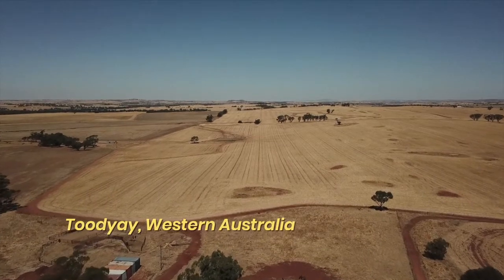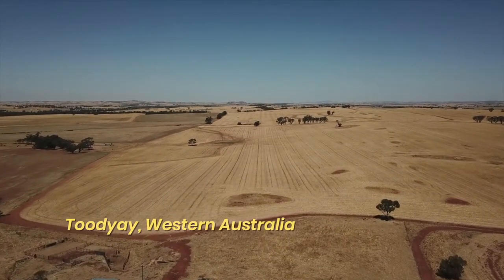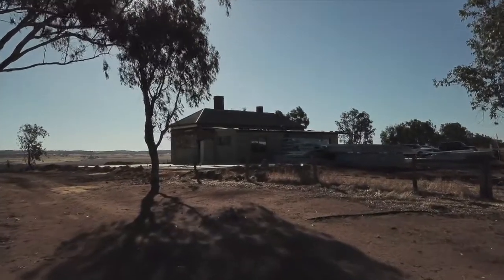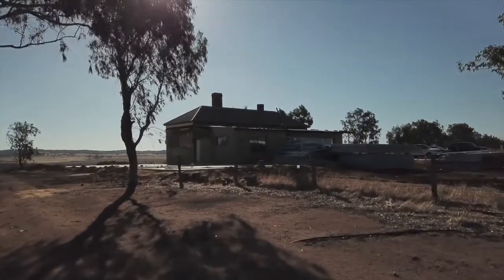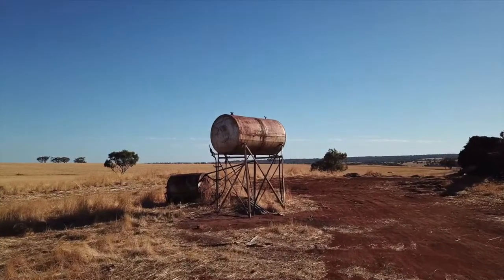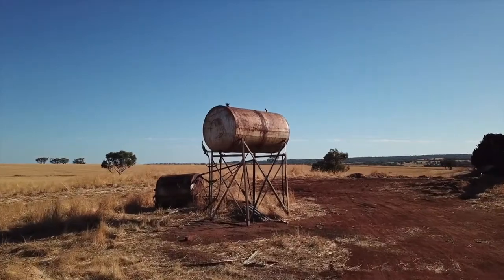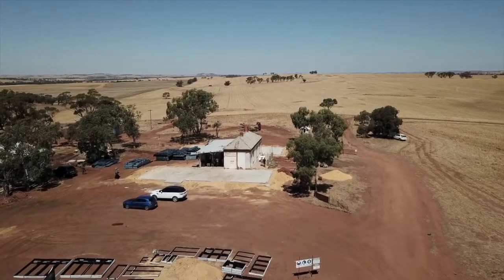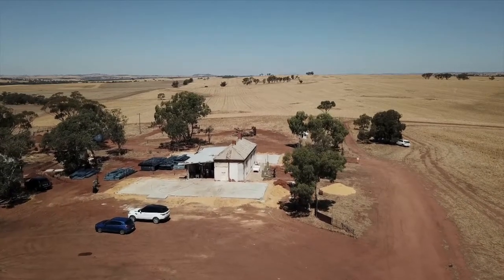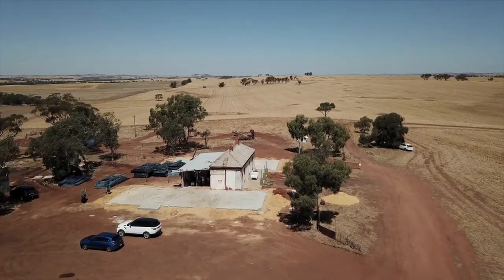Welcome back to Toodyay, about an hour out of Perth in Western Australia. We're following the transformation of this 1860s farmhouse into a huge Hampton-style homestead. The house and the land have been in the Bowen family for five generations, and Natalie and Mark hope it will continue to be for five more. They have big plans for this project, and when I visited, I was shocked to learn they had planned to complete the home in just 6 months.